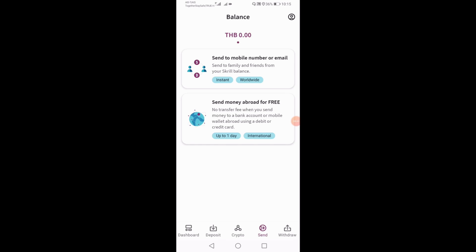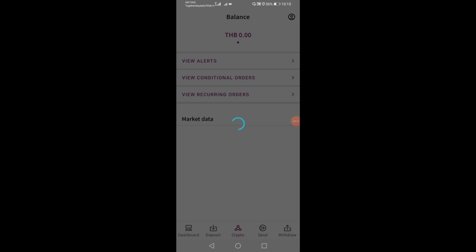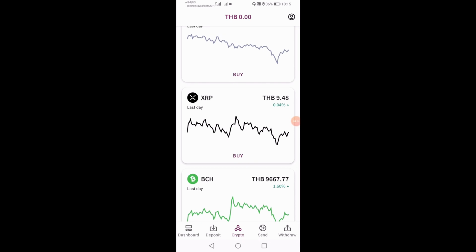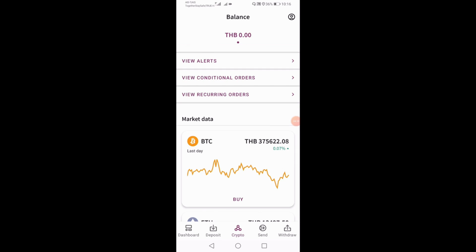Now, another great feature of this Skrill app is cryptos. So if you don't want to deal with cryptos and stay away from them, you could do that. But if you are into cryptos, it gives you that option of buying them, retaining them, and so on.